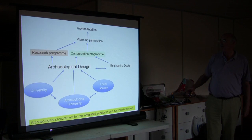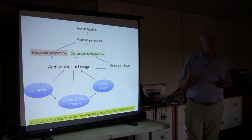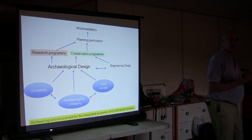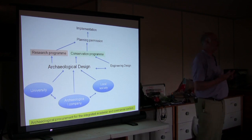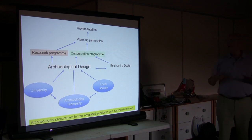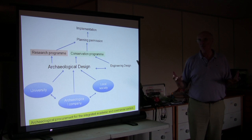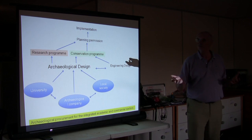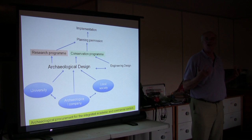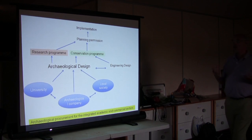So the way I see this working is that you have to bear in mind that there are people who do lots of thinking about the past, and people who do lots of digging and really care about how digging is done. And there are people who care about the conservation, people who care about the heritage, people who care about public participation. All these are aspects of our community, and we all like each other. We don't necessarily want to do what the other person's doing, but we like the fact that there are these people doing different jobs. And so we try and get together.